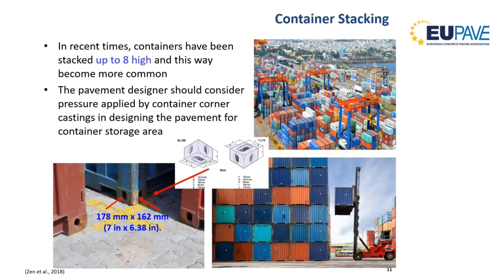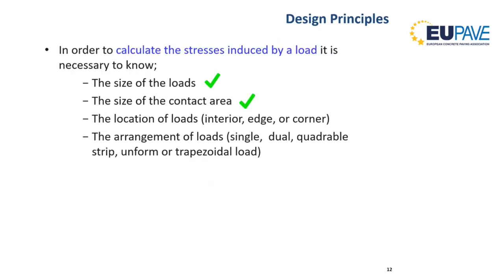With the increasing human population around the world, containers have been stacked up to 8 high recently and become widespread in this way. Therefore, the pavement designers should consider stresses applied by container corner castings in designing the pavement systems for container storage areas.